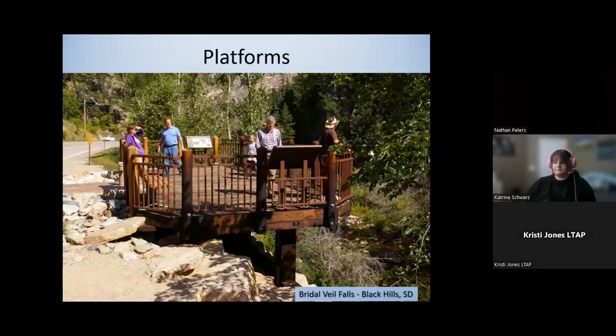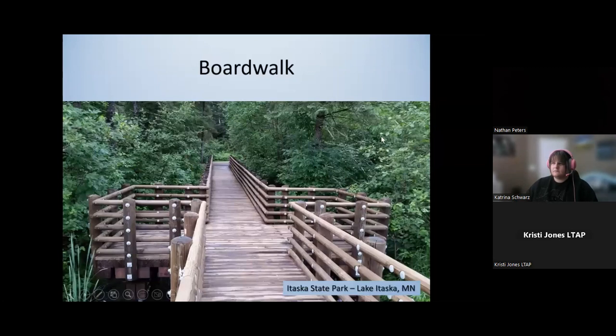Here's a look at the platform. There's a photo of that we had shown right at the beginning of this recreational discussion. This just gives you a look of what some of those aesthetics can look like. Some boardwalks. This is in Itasca State Park in Minnesota. This is actually where the Mississippi River begins.